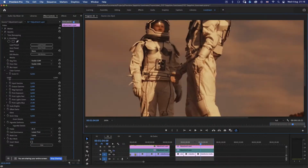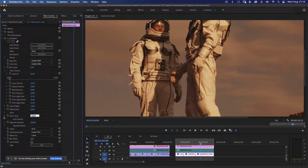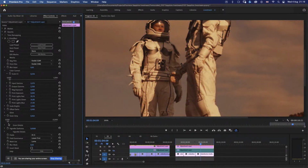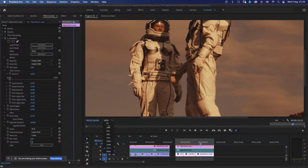Let's zoom in here so we can actually see the grain, because grain really doesn't translate amazingly well in live streams unless I go a little bit extreme, just because of the amount of compression that goes all the way through. But on my screen, if I take that down to about 0.5, that's still quite heavy grain. Depending on what I'm going for, I'll probably take it down to about 0.2, 0.3. Just want to get a hint of it rather than knock people over the head with it.